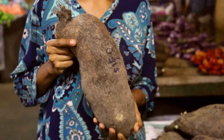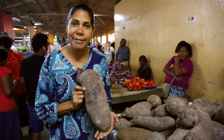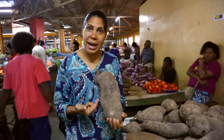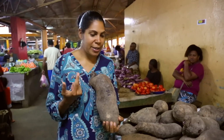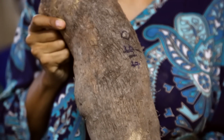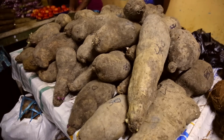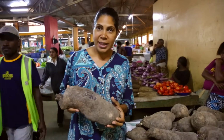So have a look at this beautiful yam. And as you know, yam is a highly valued crop all around the Pacific. And here in Fiji in particular, you can see at the market, it's being sold for 40 Fijian dollars. So if you're not a yam farmer, maybe you should think about doing that. So it takes 8 months for this crop here until it's harvestable and able to sell at the market. So look at that, fantastic.